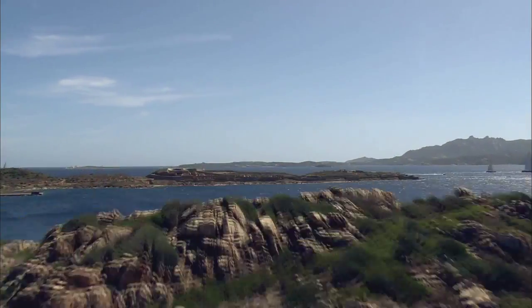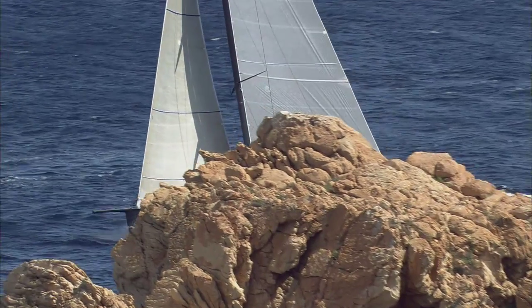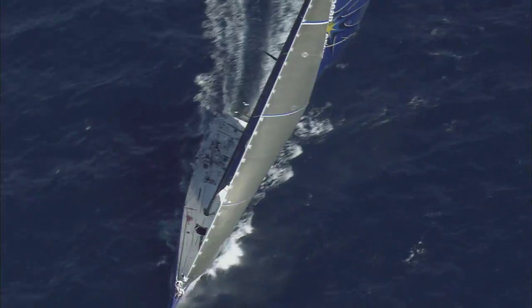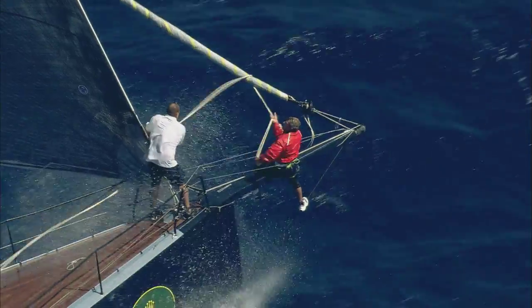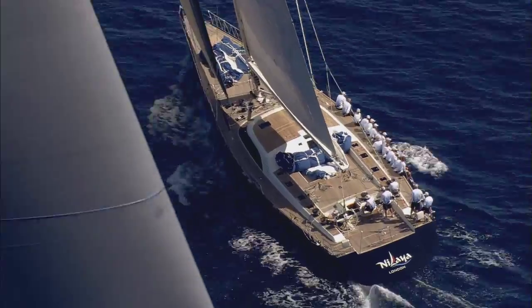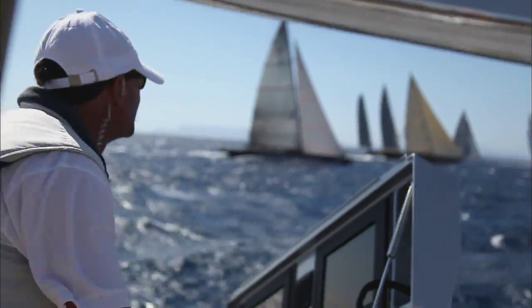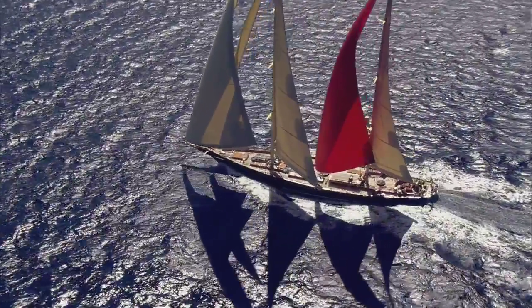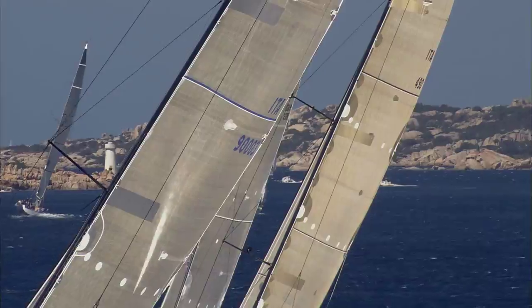This location offers the perfect blend of waterways, littered with pristine islands, combined with breeze powerful enough to bring the best out of these sailing thoroughbreds. Massive yachts like NILAYA, Visioni, Saudade, and Hetairos, in all 45 giants battling it out in a clash of sailing titans.